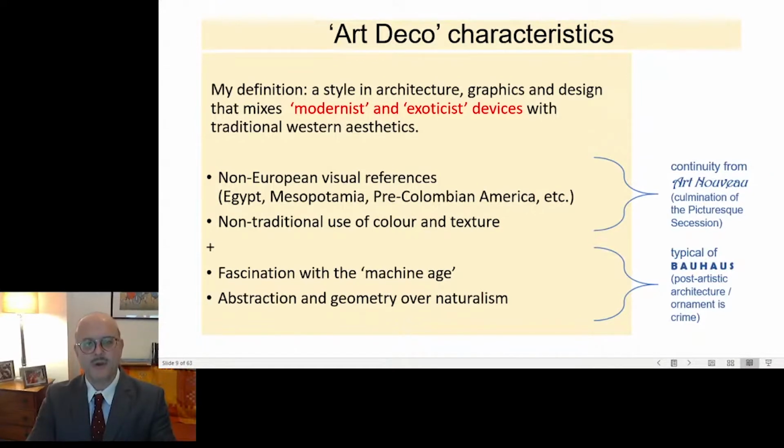And from the Art Nouveau period onward, you start seeing the use of very rich textures and glazing and colored tiles and just a lot of color. Now, those non-European visual references and the non-traditional use of color and texture was already quite popular before World War I. If you look at Art Nouveau, which was popular from the 1890s to the 1910s, that already introduced some of these themes, some of these factors.